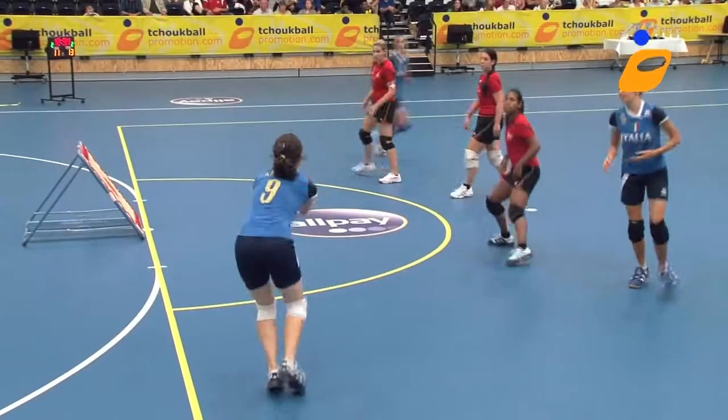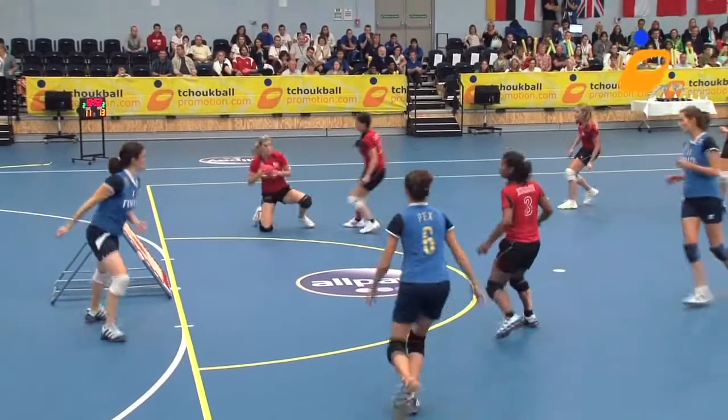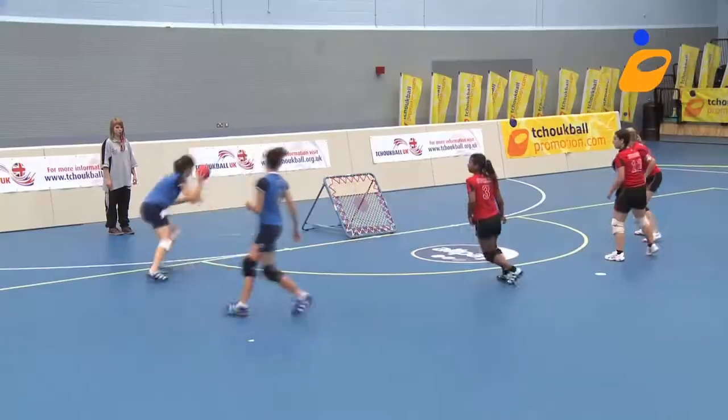Italy bring the ball in now up to the central defender at the opposite end. Simona Merlone returns, and the ball comes into the left-hand side for a shot, but landing given by the central referee.